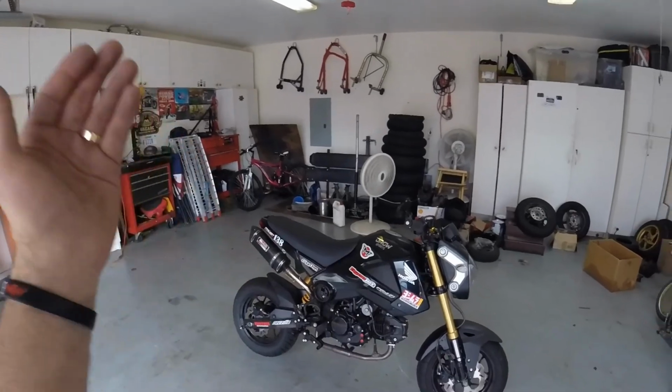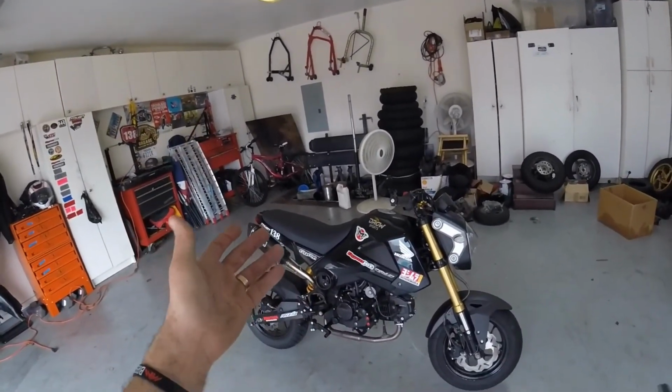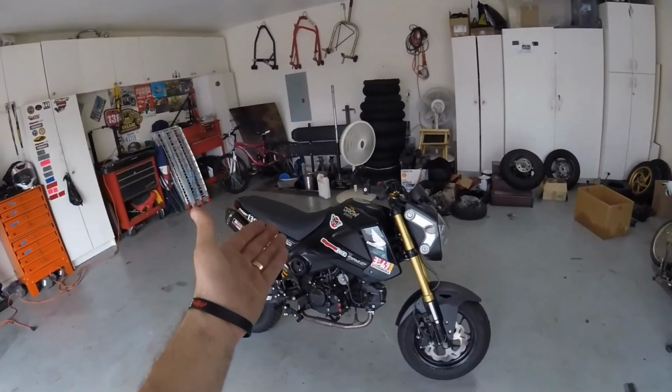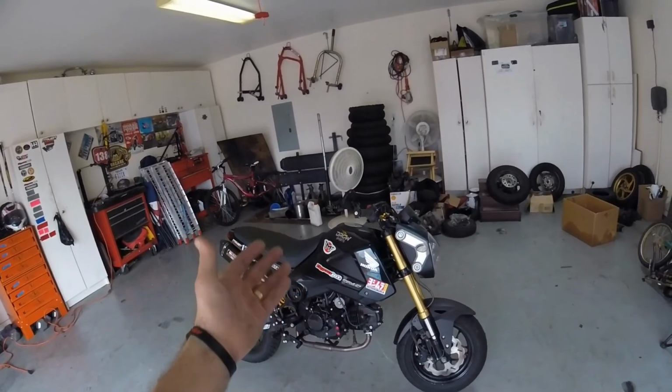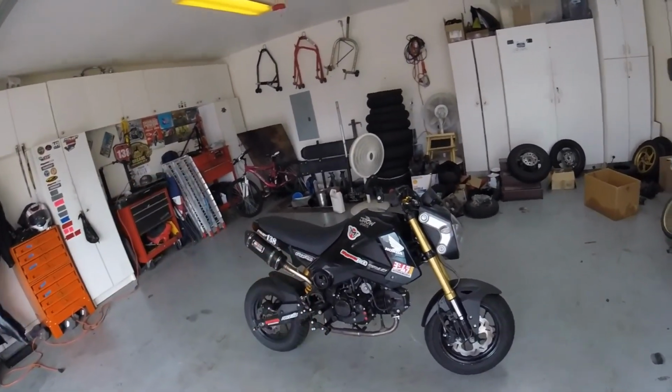The reason I did it is that I was pursuing being competitive in TMGP on it against faster, lighter bikes. It actually ended up doing pretty well. I placed 3rd overall 2 years in a row on this bike, but it cost me a lot of money.